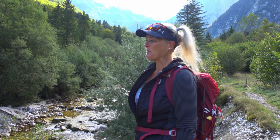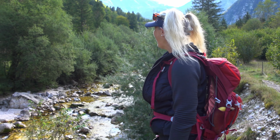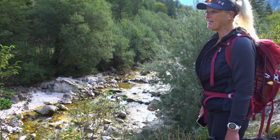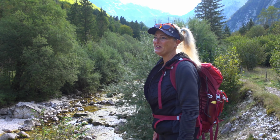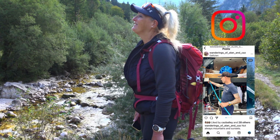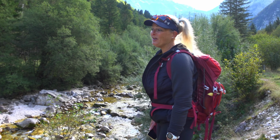I don't know if I've said this before, but Slovenia is just bloody beautiful. I mean, it's just stunning in every direction. Did you know that 60% of Slovenia is natural forest? Yeah. I mean, everywhere you go is nature, isn't it? And it's just beautiful nature. It's just so pretty.